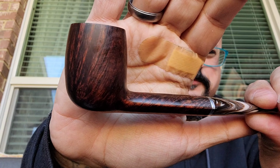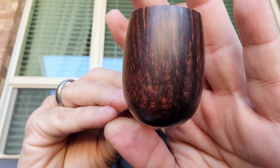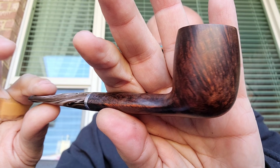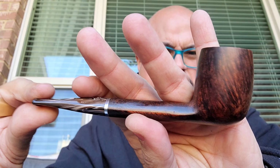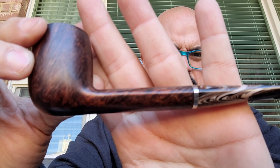And today, smoking my Savinelli Canadian. The theme of this one is called Savinelli Morellina, okay? And it's that beautiful chocolate style of color, right? Check it out. Beautiful grain. It's just a beauty right there. The Morellina.